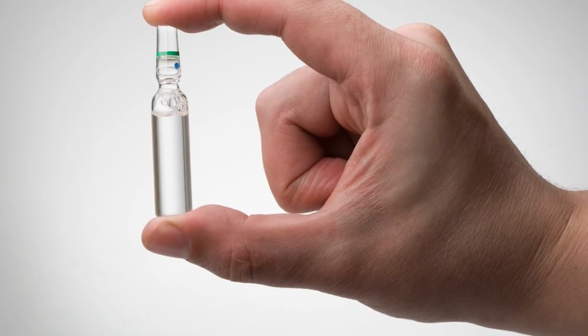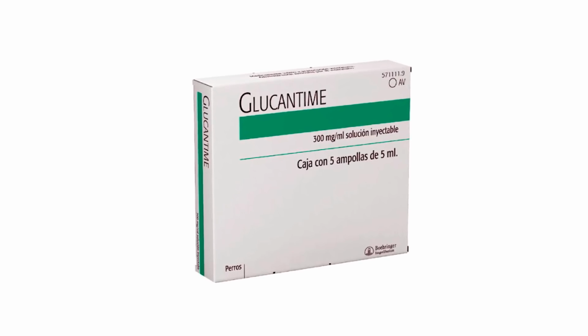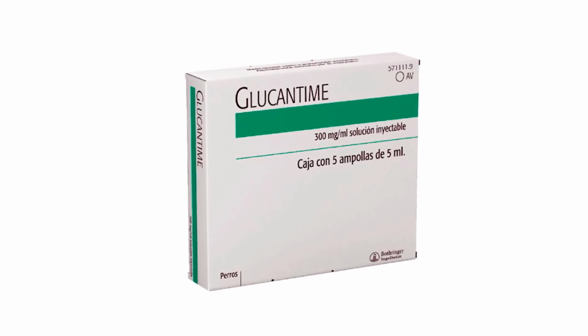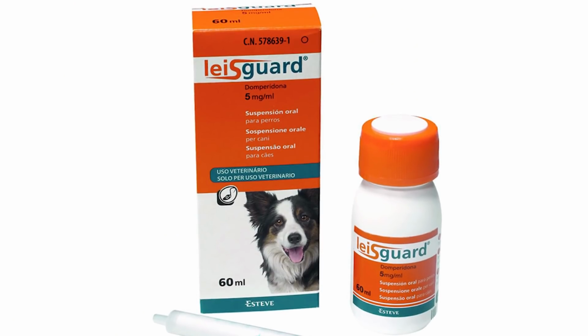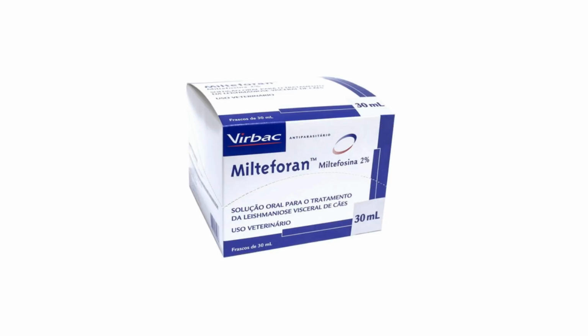The treatments for humans and dogs are the same. Over here we use glucantime, which is a drug that directly impacts the parasite, as well as strengthening the immune response of the animal towards the parasite. There's another one called Leishguard, which is a syrup, and then we also have milteforan, which is another drug. They all act in a similar way, maybe taking a different route towards tackling the spread of the parasite in the animal, but the three of them are very good.